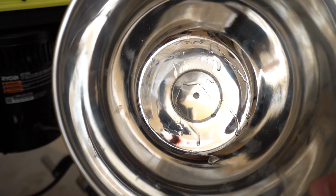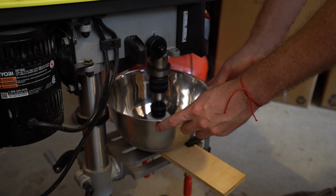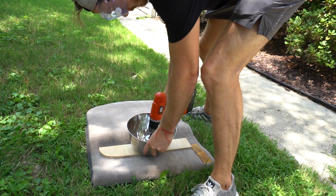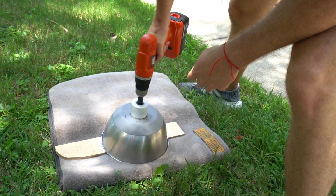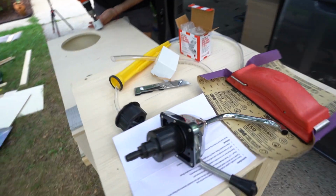Just trying to get the oil in all the crevices of the hole that started. Alright, take 4. For the little marine pump faucet that's sitting right there. This should be an easy part, let's hope. Ready?